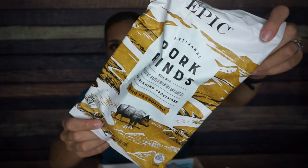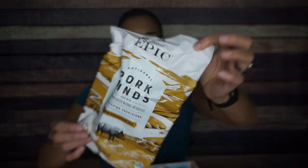Oh, look here. We have Epic Artisanal Pork Rinds. I did notice, I'm not going to lie, that this month's box was light in terms of actual weight. Normally if they're putting beverages in here or really dense things, it has a tendency to be a little weighty. But this month I was like, oh, it's kind of light. And that's because we have to make room for all the air products like pork rinds.